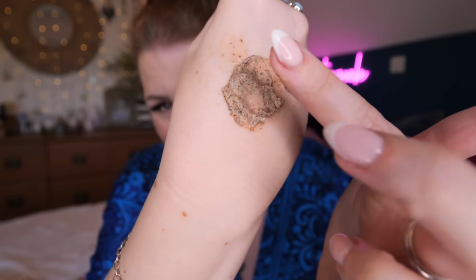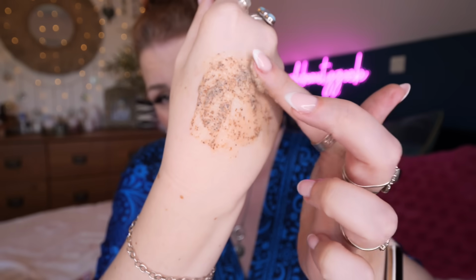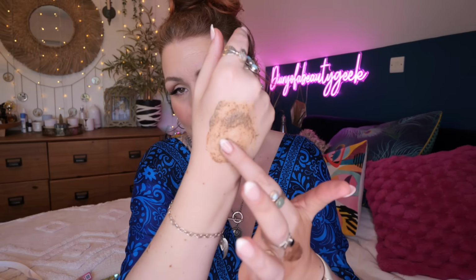Yeah, this is better. The non-creamy ones is just basically a load of bits that you rub into your skin. Leaves your skin feeling absolutely amazing. But yeah, as you can imagine, and with this one as well, you're going to have to rinse out your shower afterwards. But I love this one. This is the first time I've seen this one, actually. I didn't know that they did a creamy version. It'd be nicer to massage into your body.